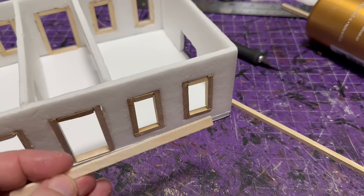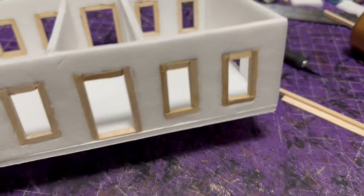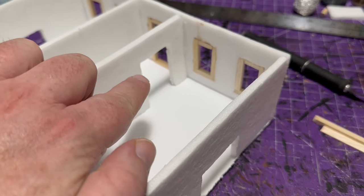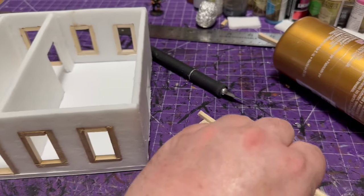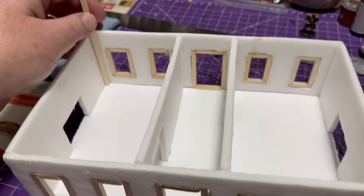That bottom part of the doorway, that's actually just a coffee stir stick. So I wanted to use a flatter piece on the doorway, just kind of what a real door would look like. You know, just basically framing it out. And we're just going to do the two interior doors now with the same technique there, just some balsa wood.